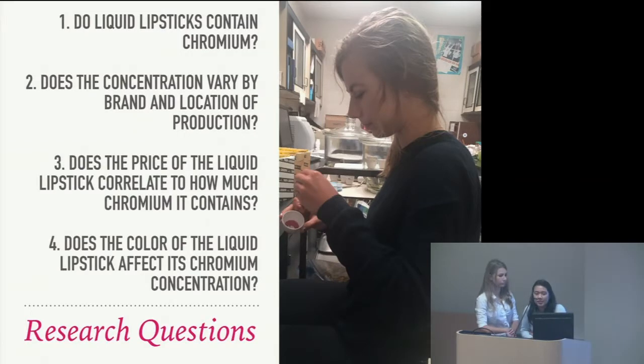So knowing all of this information, we created a research project based on these. So we came up with four different research questions. A broad one was, do liquid lipsticks contain chromium? And then we also decided to ask, does the chromium concentration vary by brand or by location of production? And does the price of the liquid lipstick vary in chromium concentration? And also, does the color of the liquid lipstick vary the chromium concentration?